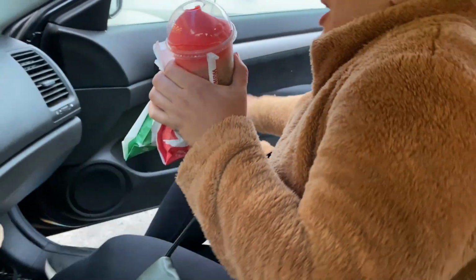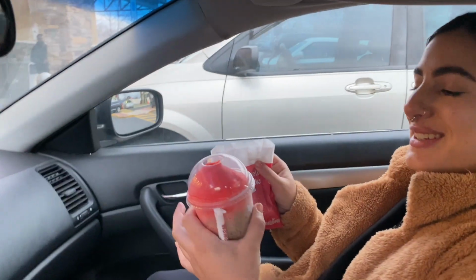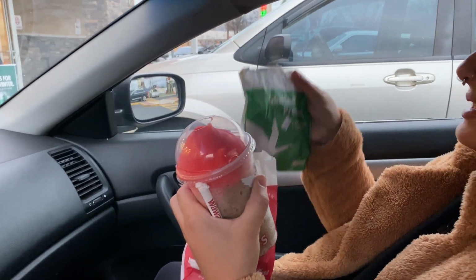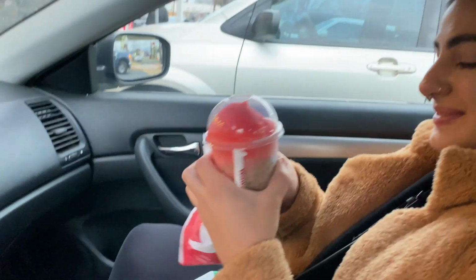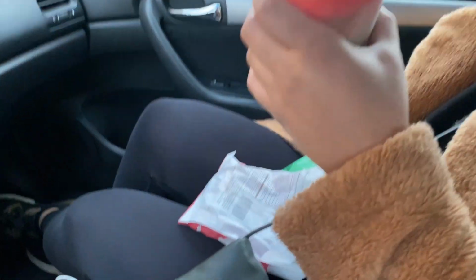I got us a frozen cookie to share. I got us some mozzarella sticks and some pretzels with jalapeno cheddar. Oh my gosh, all the amazing things. Yeah. Happy holidays. This is what the holidays are.